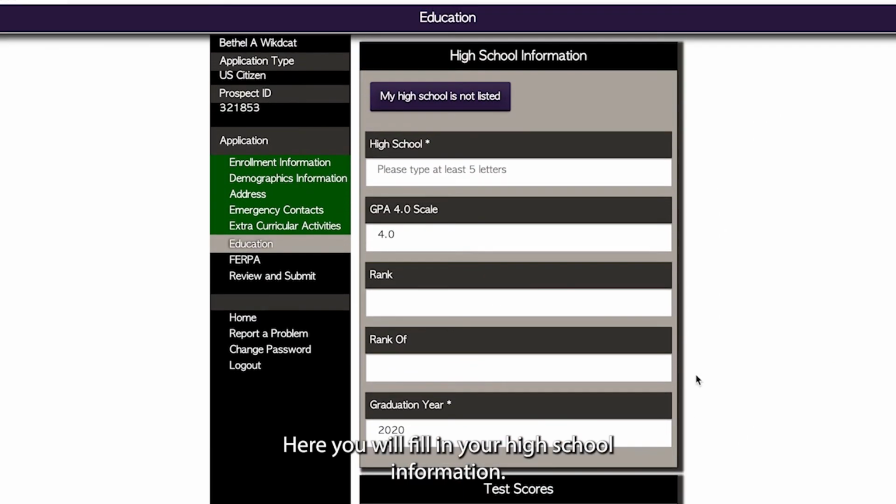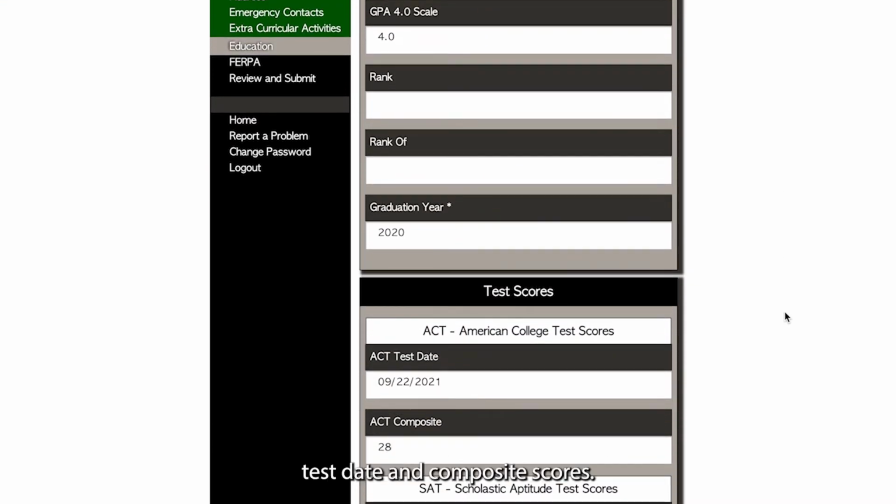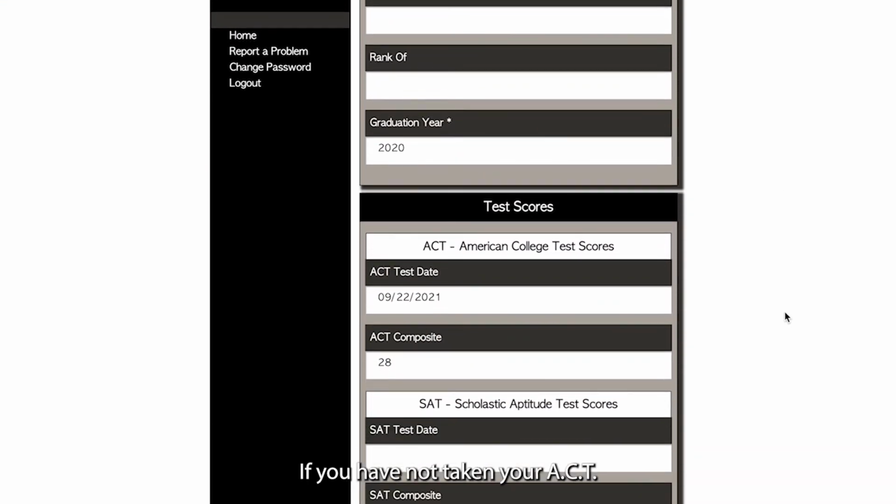Here, you will fill in your high school information. You will fill out your ACT, test date, and composite scores. If you have not taken your ACT yet, please just let us know, but that is not required to put in your application. Once you are complete, you will click Save and Next.